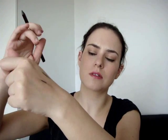Let's try the other one. Yeah, it is still smudging actually, the line that I did earlier, but not too badly. So it will be interesting to see how it holds up throughout the day. I've got high expectations. So I'm going to go and pop some mascara on, but I won't check back in because that's not going to change the way that this looks.